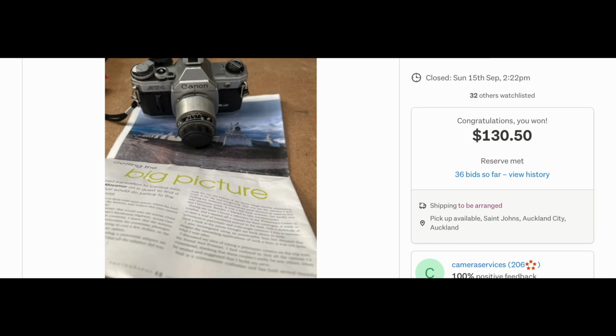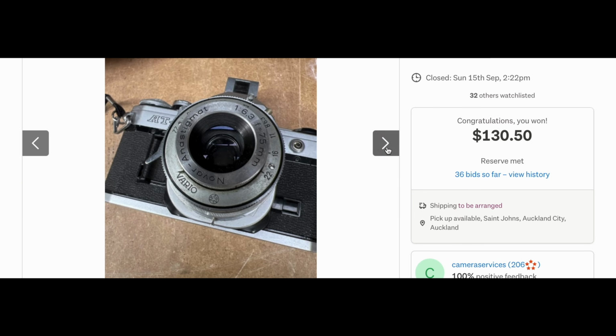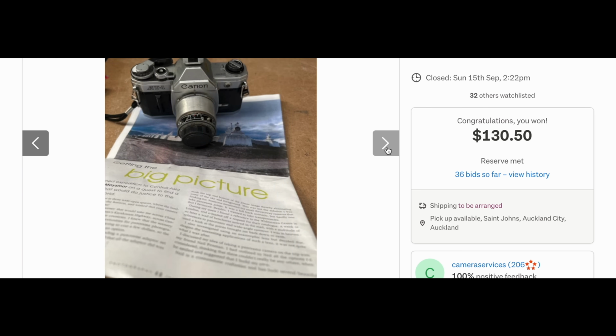So there I was, scrolling as I do each day through the many listings on Trade Me, my country's equivalent to eBay. I happened upon a post. I could not believe my eyes. A true 35mm panoramic camera, no reserve. Was there a catch? Well, yes.